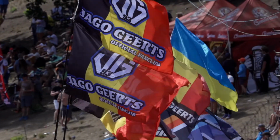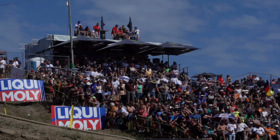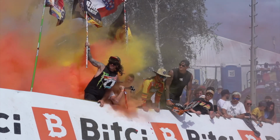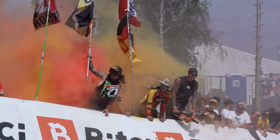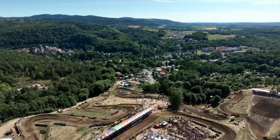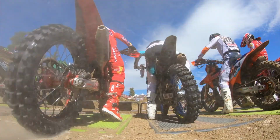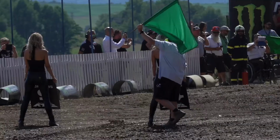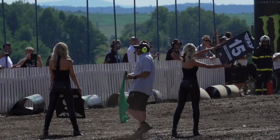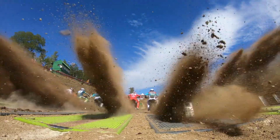Tom Vial, not feeling himself, he said a moment ago. In the first race, some problems with the bike, problems with himself. Said he wants to get a good start and see if he can play with the track a little bit this time around. And also pull back some of those points he'd lost in race 1. Remember, he started 4 points clear of Jago Geerts at the start of the day. He's lost 9 points to the Belgian because he's now 5 behind the Yamaha man as we head into the final race of the day, 30 minutes plus 2, MX2 race 2.